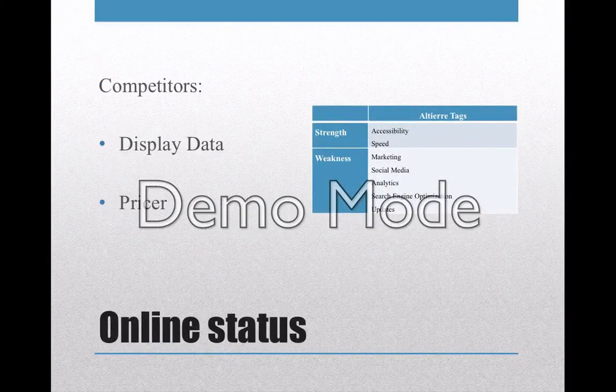Altierre has two main competitors, and they're also based in Europe. The first one is Display Data. Display Data was founded in 2000 and they are based in the United Kingdom. They provide electronic shelf labels with integrated Bluetooth that also helps you to mark down on perishable stocks. Their website is better organized than Altierre Tags. It is straightforward and they have their customer testimonials presented as well.